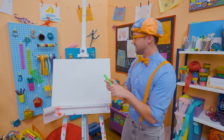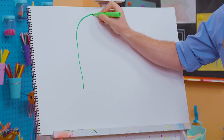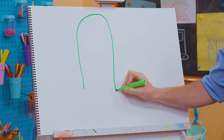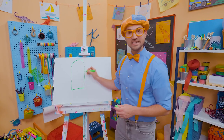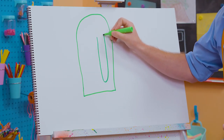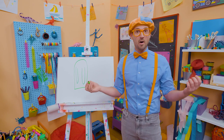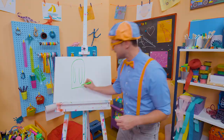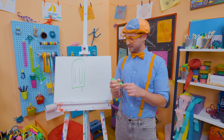mint popsicle. All right, I'm gonna take the color green and go straight up like this, and arch over here and all the way down, and then connect the bottom. Whoa! And then we need to do some detail right here. Yeah, if you go like this, whoa, and arch up, whoa, and right here, arch up, whoa, looks like the mold, right? Yum! Now let's do a little drip. Whoa, like it's a really hot summer day.